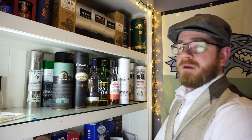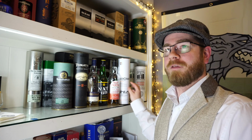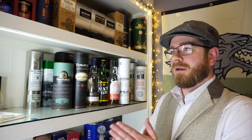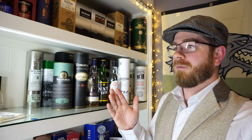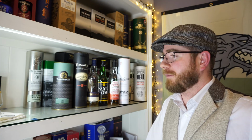But you know what? I got that bottle for 25 quid. And I think this is the third bottle of this I've bought, and all of them have been under 30. I think the previous two were 27. That one was 25, and it's consistently at that price. I see it all over the place at that kind of price.